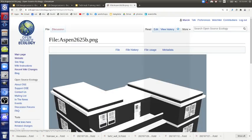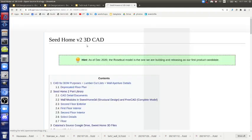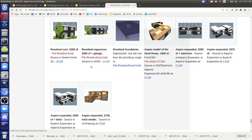But that's the general idea there. It looks like that, you know, modern look. So that's Rosebud. It's got a patio there. You can get very creative on this. That's the cool thing. What I see in a game is that the game could actually create amazing designs like this in a game environment.